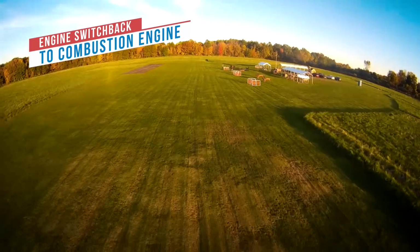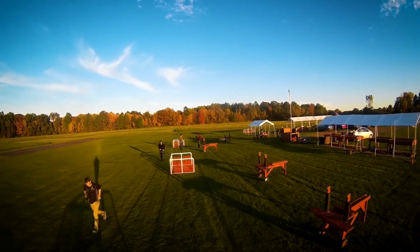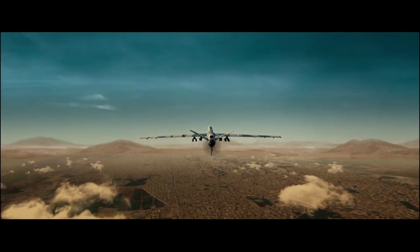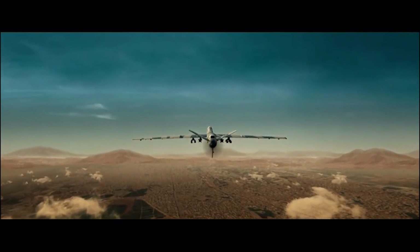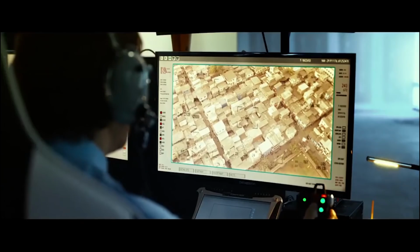This quiet electric cruise with in-flight engine restart capability is a unique function of the LiquidPiston Hybrid X engine platform. It's not currently fielded by the Army, but it's ideal for supporting the propulsion requirements for future unmanned tactical aerial systems. LiquidPiston. Power reimagined.